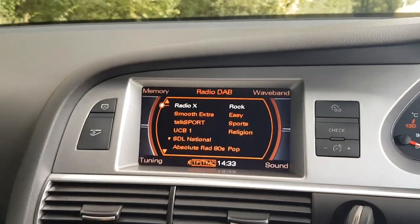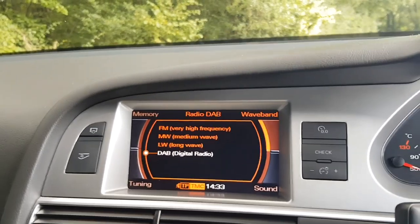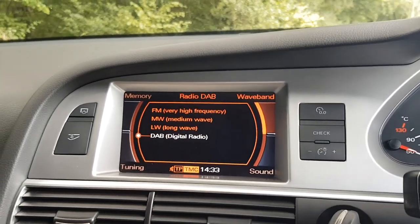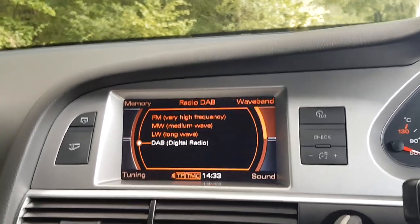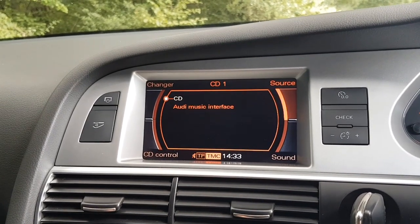Across to the main screen up here. The car has been enhanced with DAB digital radio, again a very nice option to have, which was not standard at the time. And then we also have the full media connections, so CD and also Audi music interface, which is based in the glove box over here.